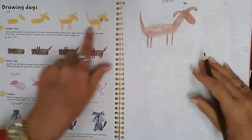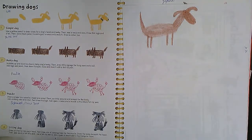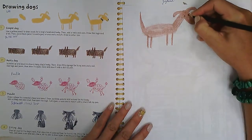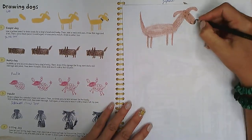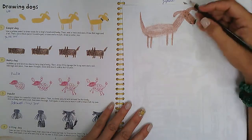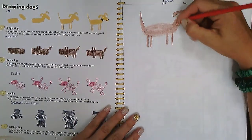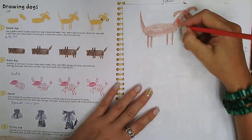Ta-da! What's left? The face and the collar. I'm gonna change to my black pencil. I'm gonna do eyes, a big little nose, a smiley face, little whiskers maybe. And I can choose a color for the collar. Maybe mine is gonna have a red collar. Okay, maybe even a heart.